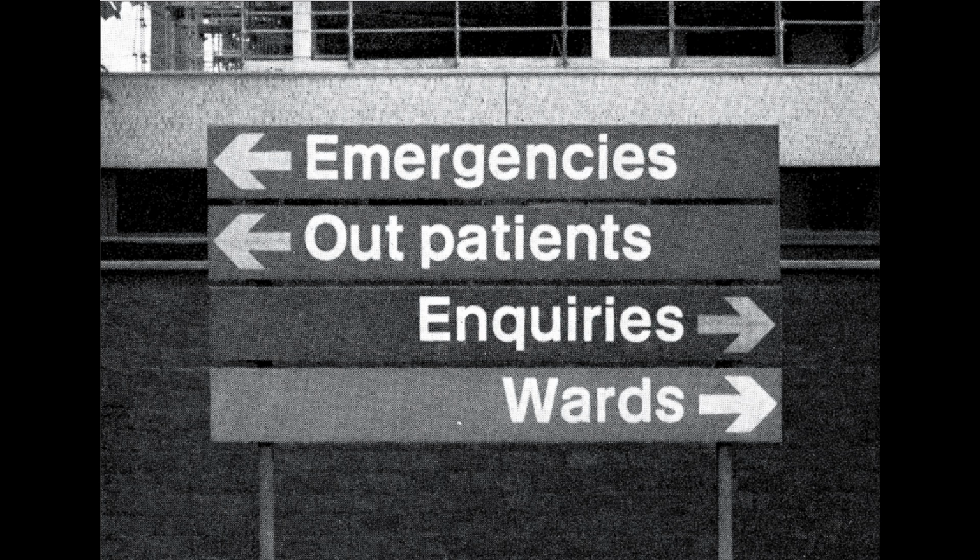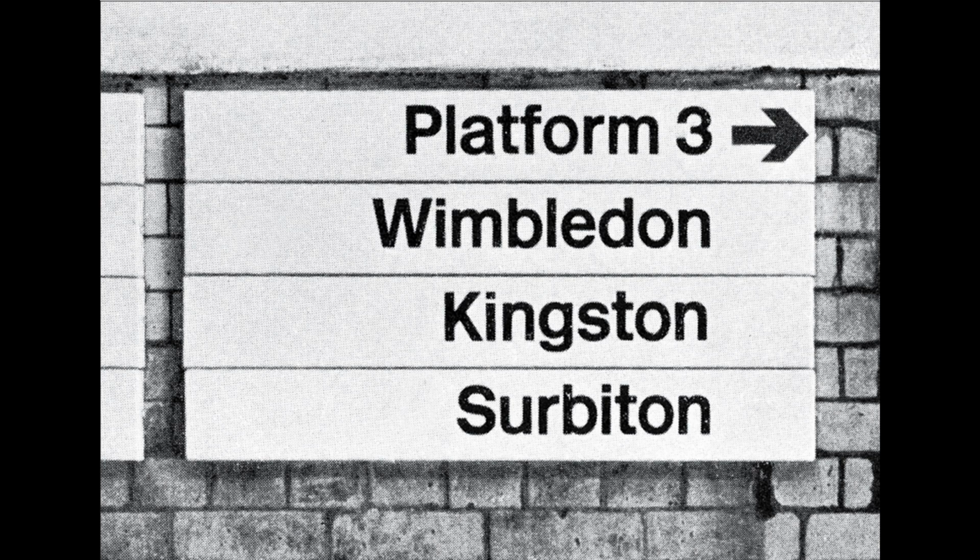Here are some examples of signage. That's the hospital signage where the font is used. Here's how it's applied on the station signage for all British Rail signs.